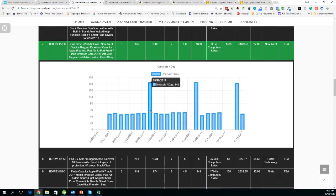All of a sudden, we're up at 145. That doesn't happen by accident. That's got to be a promotion or a lightning sale or something like this that this particular seller is operating on this particular day. Next day, back down to normal. So one would assume it's something like a lightning deal, where it's special just on one particular day, and then it's back down to normal.